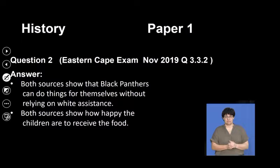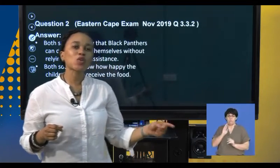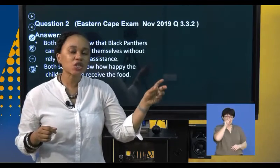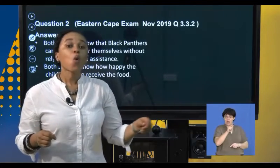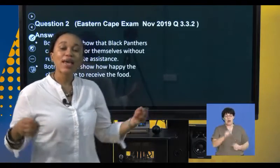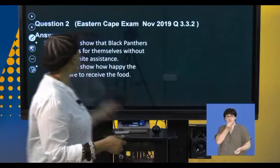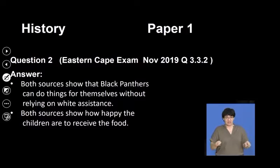Now, both sources show that Black Panthers can do things for themselves without relying on white assistance. So again, remember, in the textual source, when we were looking at the reasons why the Black Panther Party launched its breakfast program, we said that it was because the federal government, that is the government in Washington, D.C., in the United States, was not providing the food. That is why the Black Panther Party had to step in and give the food to the children. So both sources show that Black Panthers can do things for themselves without relying on white assistance.